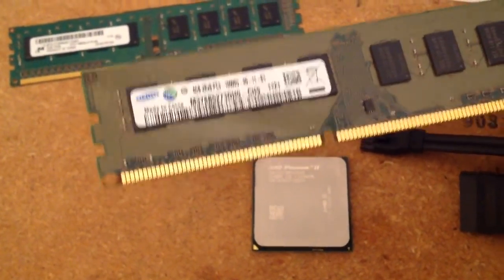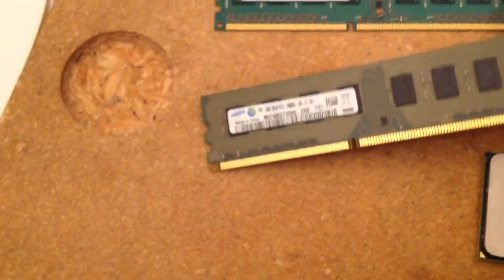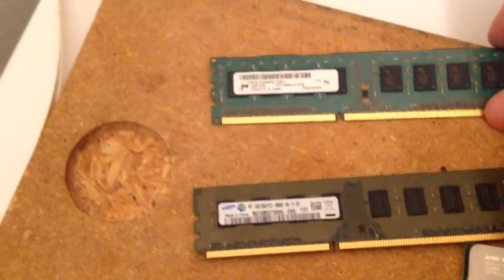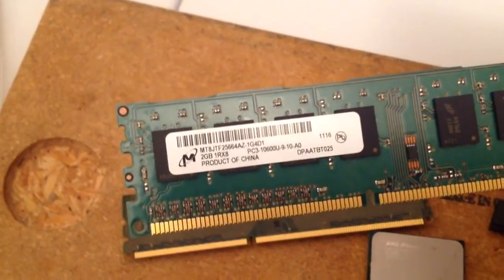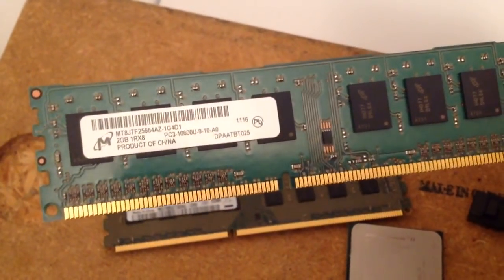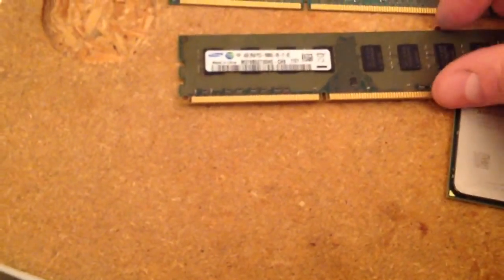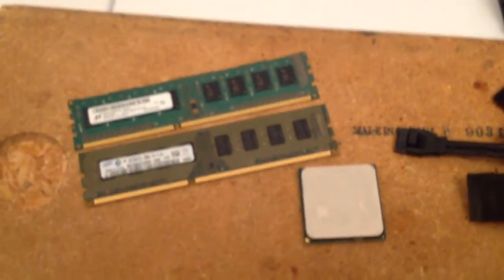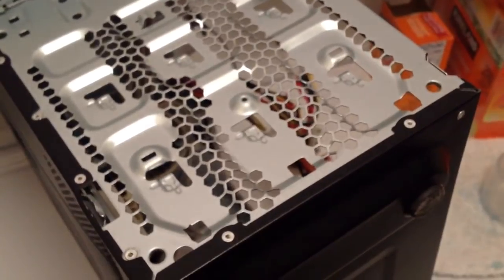Unless it's cataloged in a different way. You tell me again. There's 4 gigs. And I was hoping the other stick was also 4 gigs. But unfortunately, no, it's just 2 gigs there. But they were sitting in the slots, and I removed them, sitting side by side. So a total of 6 gigabytes of RAM, an AMD Phenom 2 chip, and, I don't know.